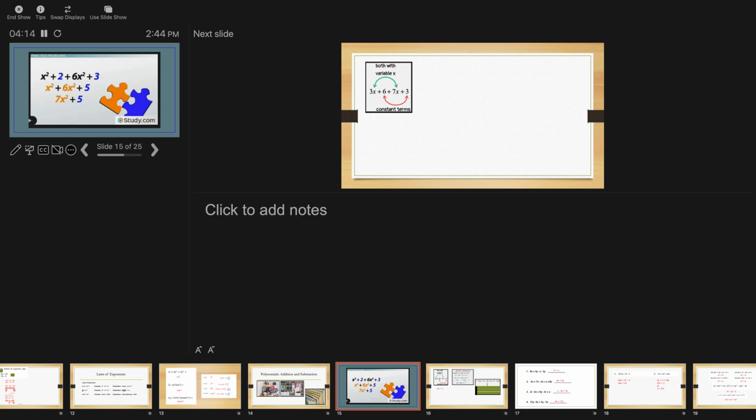Okay, so here's a problem that they ask you to simplify. x squared plus 2 plus 6x squared plus 3. And what you're going to do is get all of your x squareds together, like when you do your wash, and you put all your wash together, and then you fold your wash so you can put it back in that nice, neat, organized closet. What you're going to do is you're going to get like all your hoodies with your hoodies, your undies with your undies, your jeans with your jeans, your t-shirts with your t-shirts, and so on and so forth.